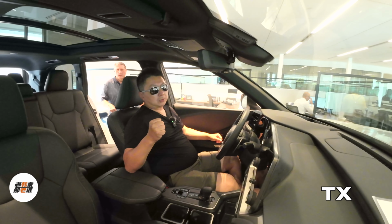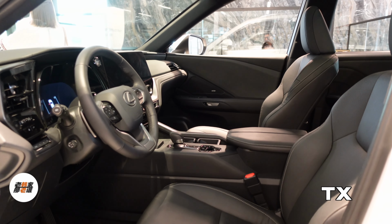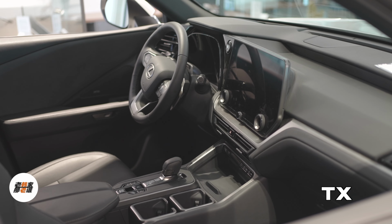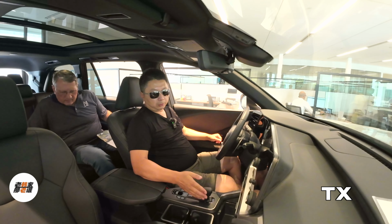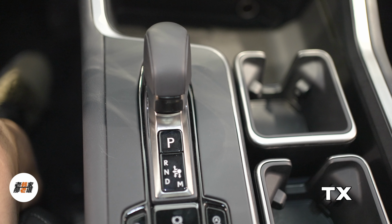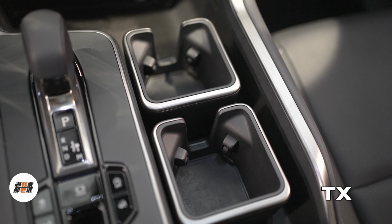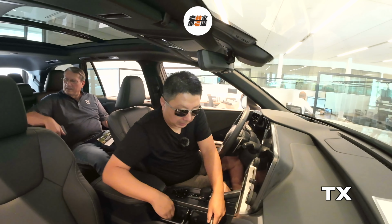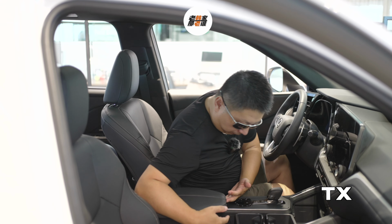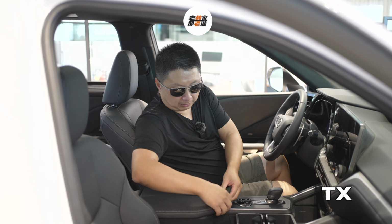Another thing, following the Lexus family, they integrate the air conditioner and central large screen, and it's not a separate control like the Grand Highlander. The electronic gear shifter is now a common part of the Lexus family, also in Toyota family. The two cup holders in the center are quite unique. It can be taken out, just like a dice cup, it's an interesting design. The center armrest can be opened both to left and right, which is a difference with Grand Highlander.